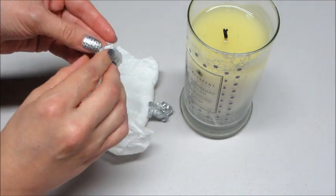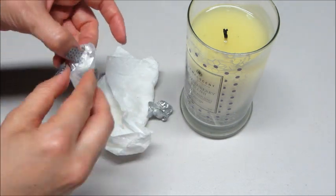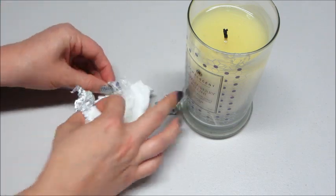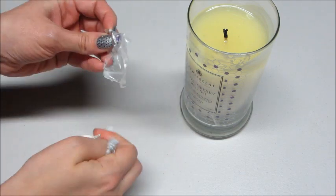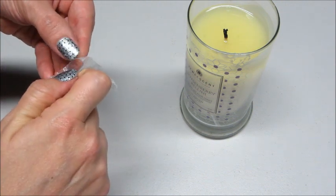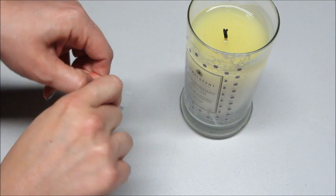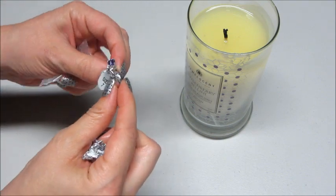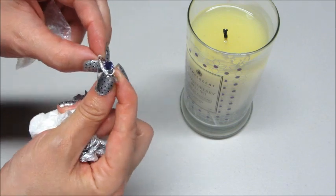Ooh, the last one I did also had a purple ring. SG46, so that means it's a $20 ring. Let's see if I can manage to open it. It's so slippery. Oh, there we go. Ooh, that's pretty. Very shiny.